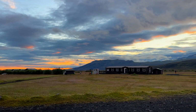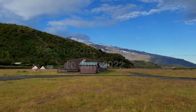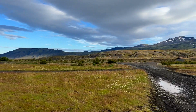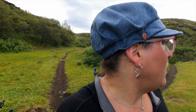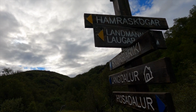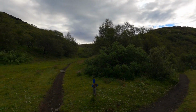Sun is going down and then coming up again. So this is the view from the Thorsmork volcano campsite when the weather is good and everything's clear. Lovely. We have hiked up a part to the Laugavegur, and now we're going in the direction of Laugavegur and Hamraskogar, that way, and see what kind of views we'll be able to see there. So let's go.